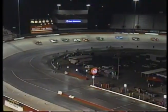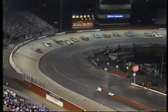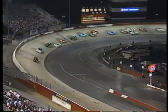So we get set to head back to Daytona for Winston Cup action. Halfway point of the $38 million NASCAR Winston Cup Tour.